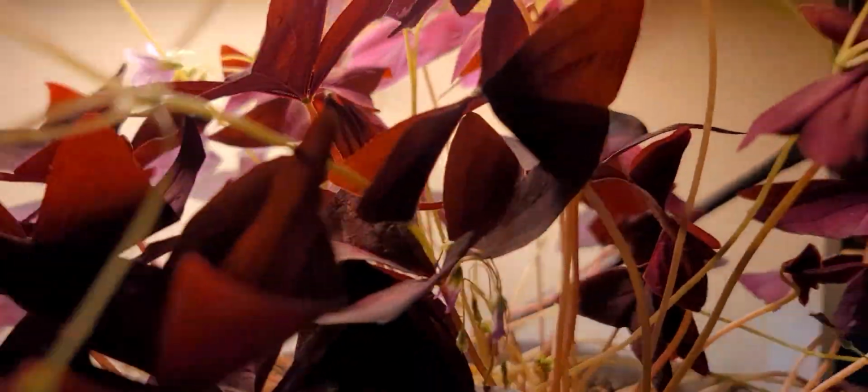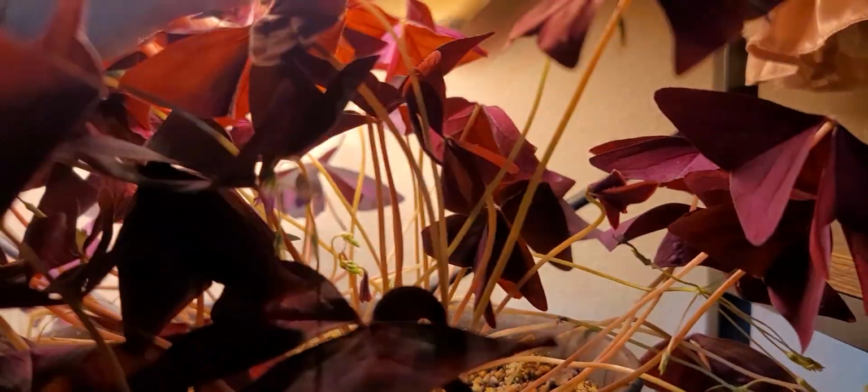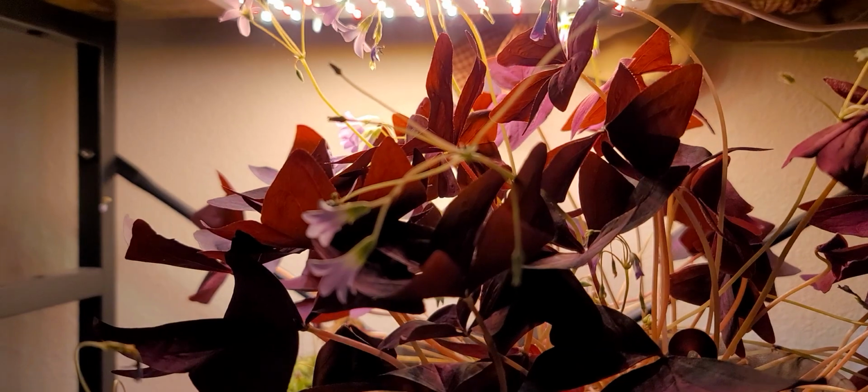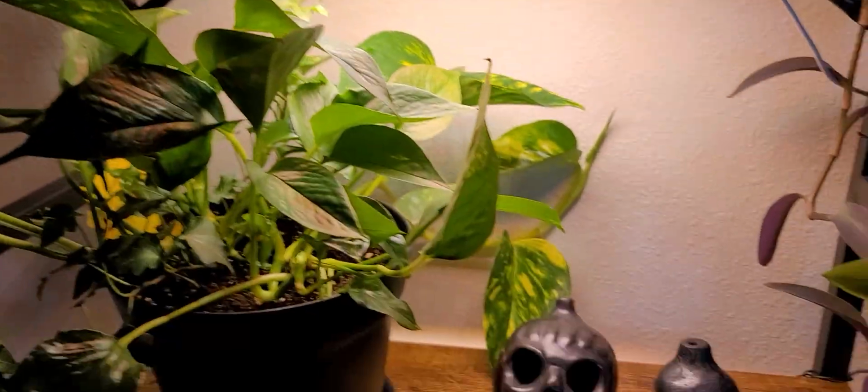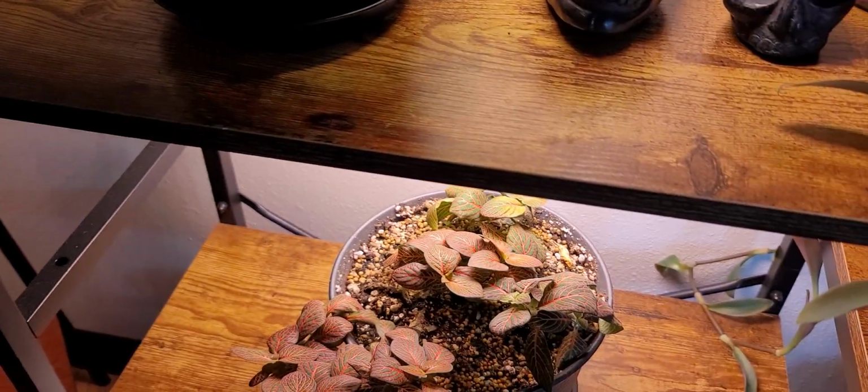If it keeps getting bigger, I'll have to transplant it or put it in a different place, because it'll just keep burning the things. And let's see.